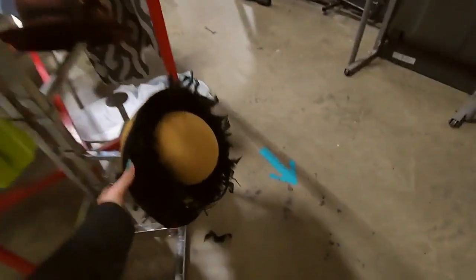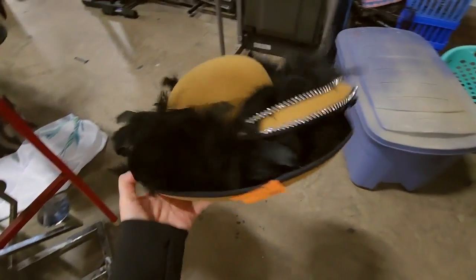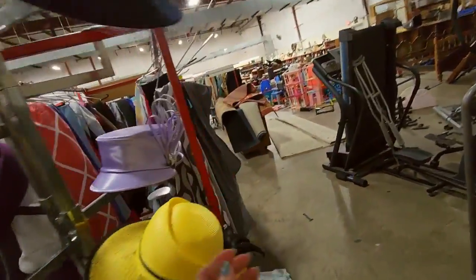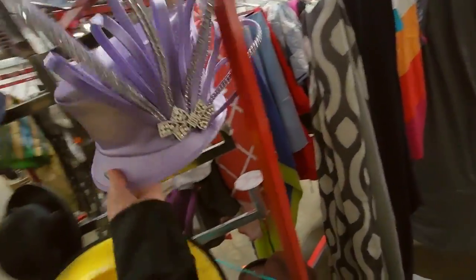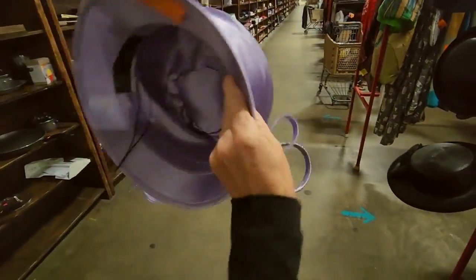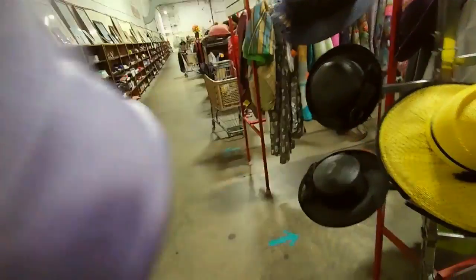And then back here we have some hats. We have some fun little hats. Look at this one. It's got feathers and stuff all over it. $6.99. Goodness. And here's a pretty one in navy blue. Oh, I love this lavender one. Look at this. This hat is amazing. That hat is incredible. $6.99.